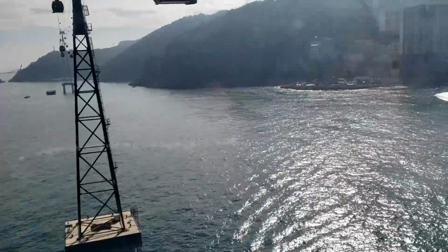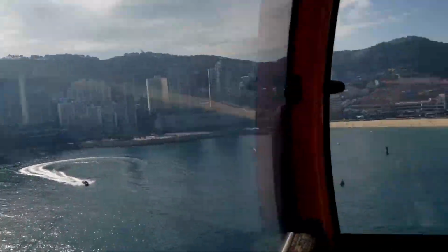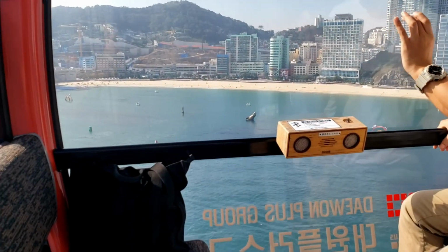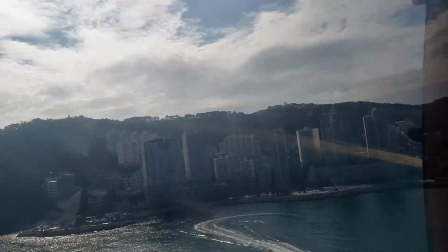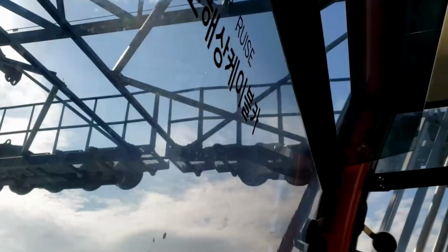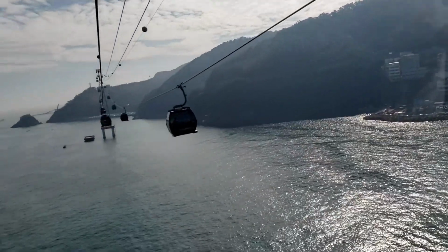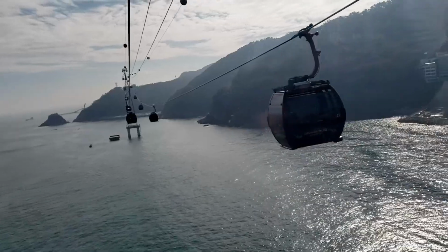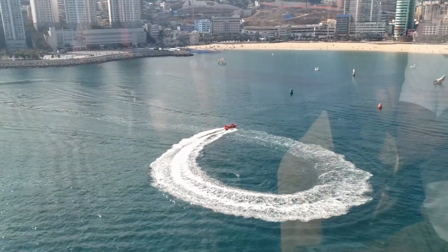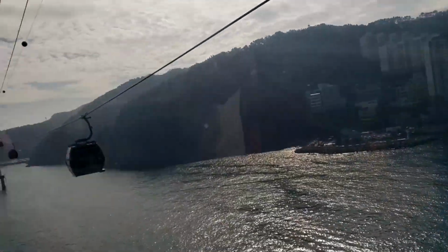Look at that view, guys. The view is so good. This is definitely a recommendation to do when you're out here in Busan. Look how close they are. Ooh. Wow. This is really, really cool. I wish I could have an aerial view. Wow. This is amazing.